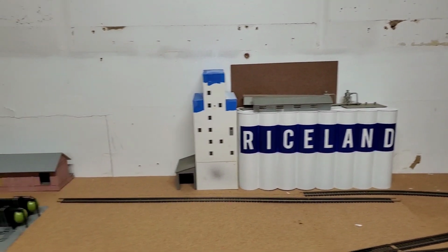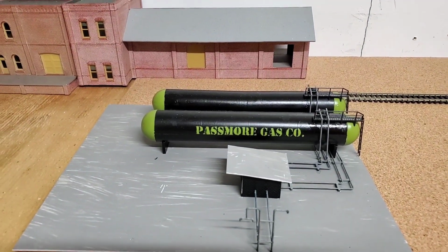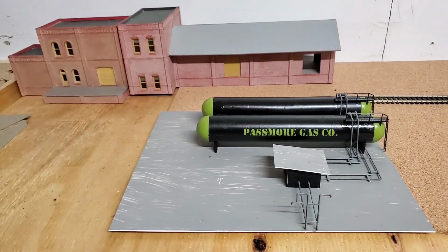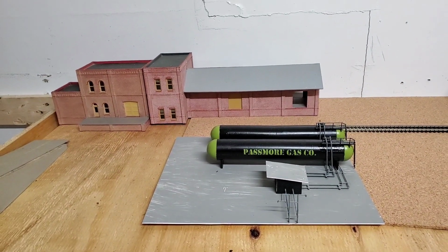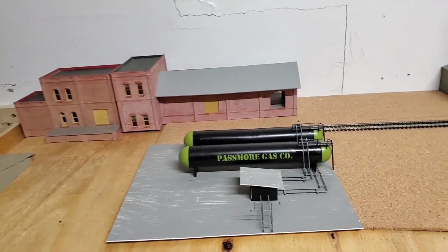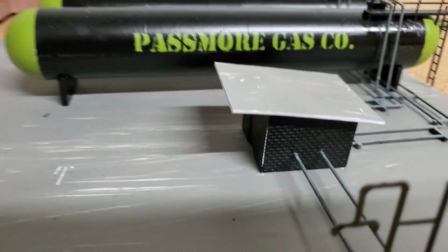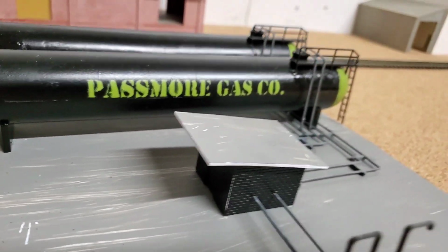Alright, let's go on to Passmore Gas Company. It is there. Done. My buddy John Goforth is actually going to give me, or scratch build me, a little office. This did not come as the Central Gas and Supply. This was the Propane Tanks add-on, which they were very kind enough to give me the pump house, except for the roof. So go figure, Walters.